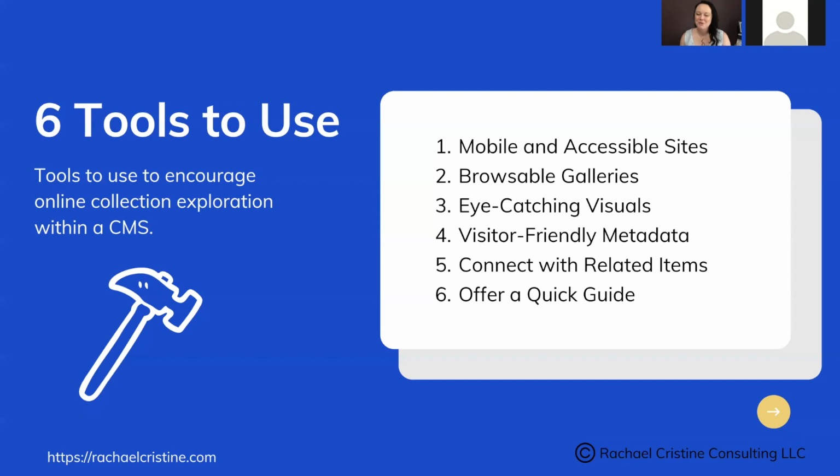So for the 6 tools, the first one is utilize the mobile and accessible sites. Depending on what kind of collections management system you have, it can be mobile friendly, it can be mobile responsive, or it can be a separate mobile site altogether. And for many collections management systems, especially the more intricate and robust ones, they are starting to move towards, instead of just mobile friendly, providing a completely separate mobile site that has a little bit more streamlined navigation, that is able to perform more readily on a smartphone, having correctly sized things versus resized on the fly, those types of things. So that's like tool number one, if your CMS can provide that.